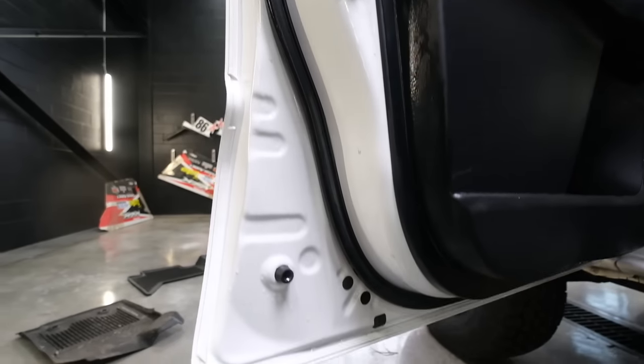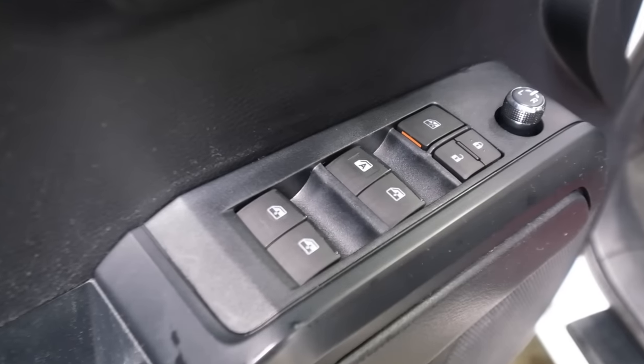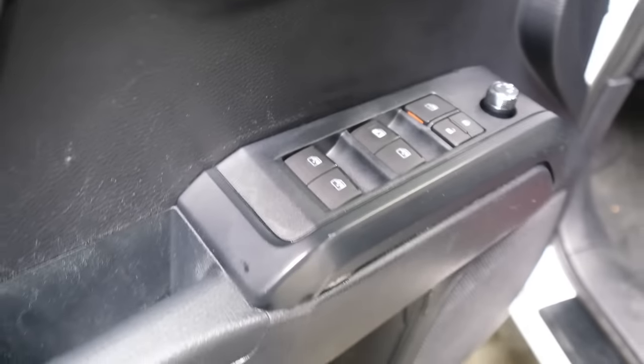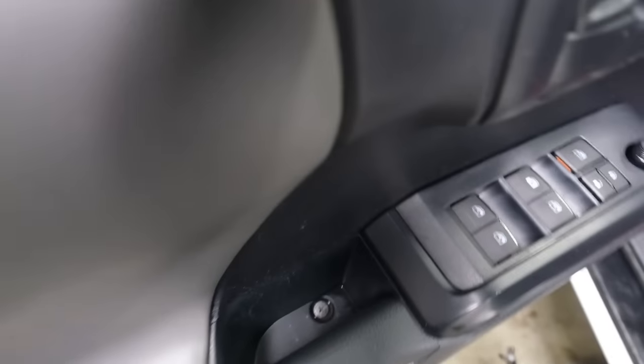Look at that. I think another trick to it is just not to stay in one spot too long because it can remove some of the dyes from like the vinyls. I think it's hard, man.